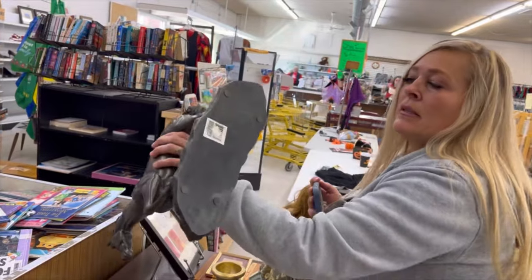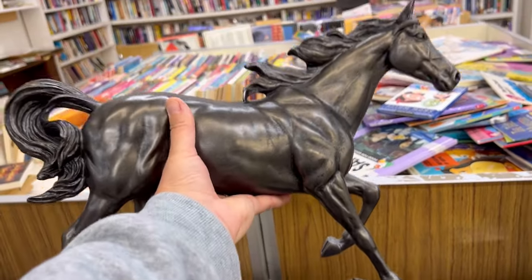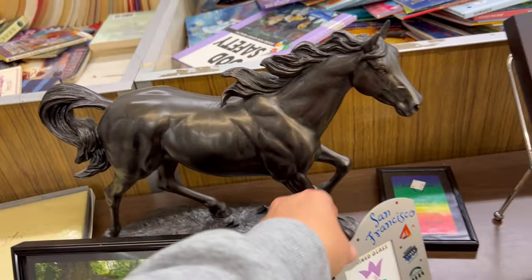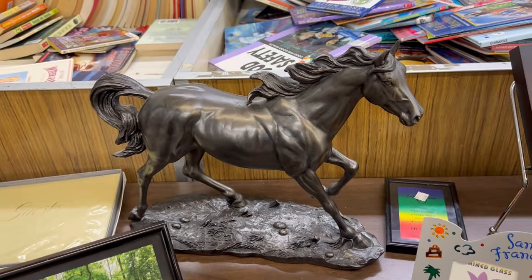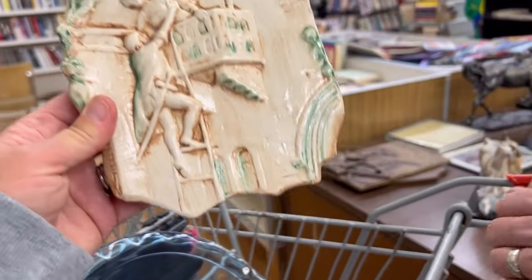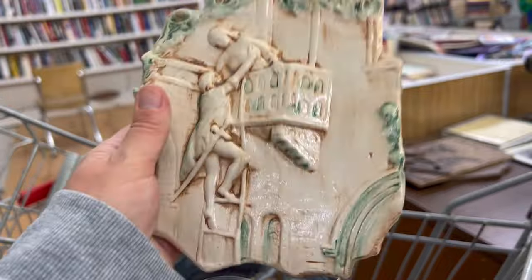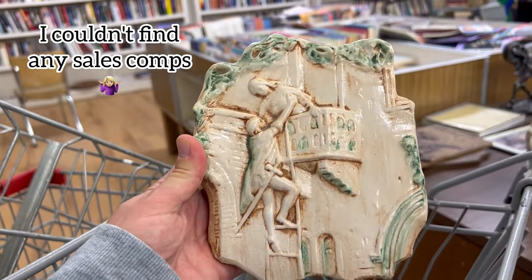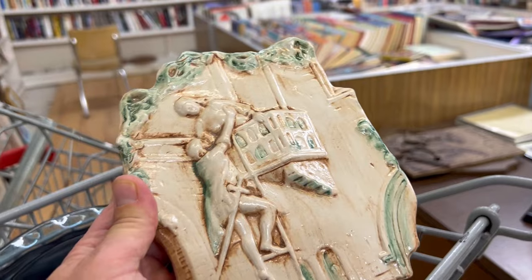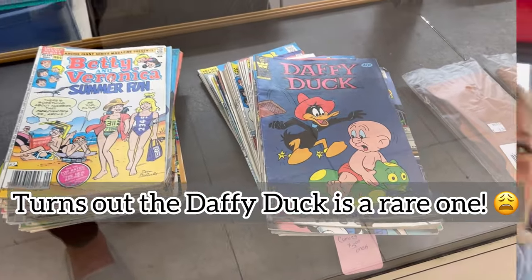It's not old. $5. It's got a barcode on it, but it's still cool. What do you think? For $5, would you get the horse, even if it's not a vintage horse? I wouldn't. Well, I just think we live in an area where people like horses, that's all. Romeo and Juliet? It's interesting. Think anybody would want it? The quality doesn't look so great, does it? Two dead duck. Betty and Veronica comics, $5 each.